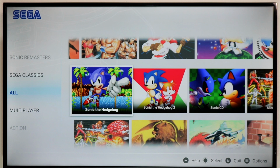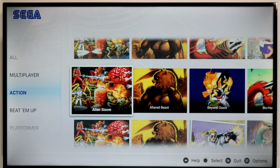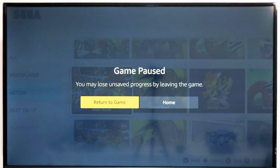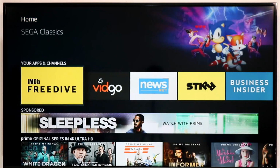But they do sell a game controller I will link to in the show notes down below that I would recommend using rather than the regular remote. But if you want a cheap way to get remastered versions of Sonic the Hedgehog, Sonic CD, and more all in one spot, this is a pretty cool way to do that. And it was on the Fire TV, they removed it, now it's back. So check it out. Again, a link to all these in the show notes down below.